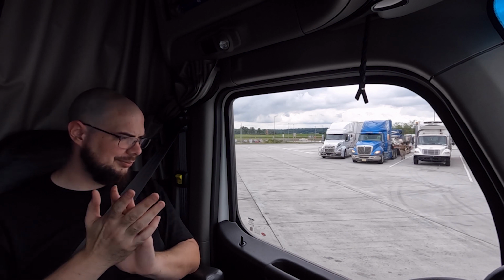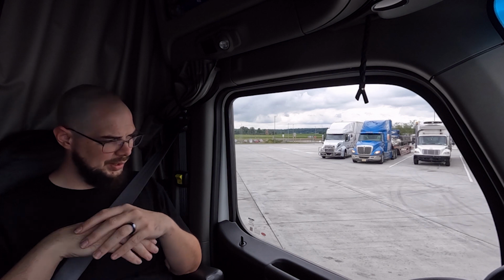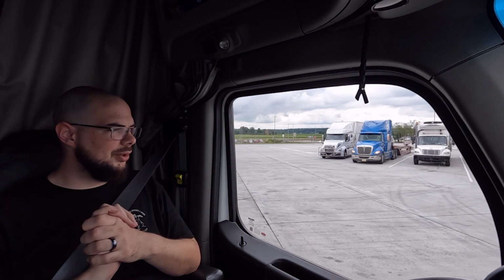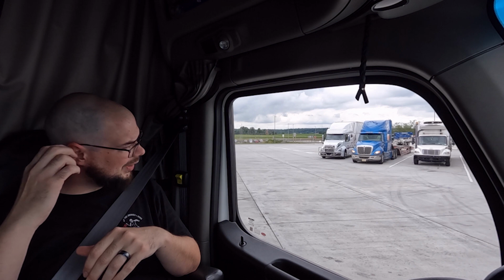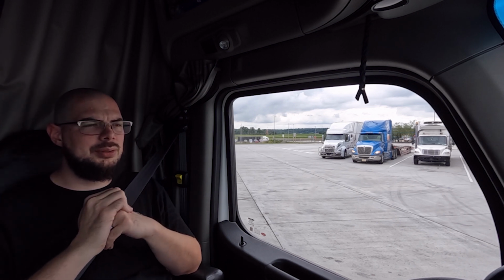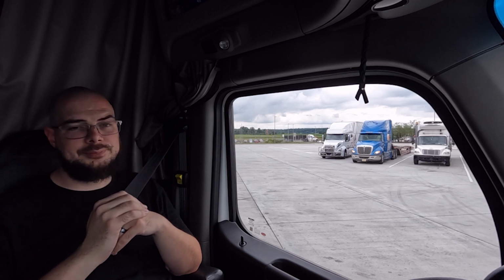But until we know what we're doing with the trailer, we're going to keep the straps in the truck and not in the trailer. It's a lot of work to take them out all the time, so there's no use of putting them up in the wall if we're only going to have the trailer for one or two loads. We're going to get over to Carlisle, probably stop at the Petro for the night, and we'll pick up in the morning.